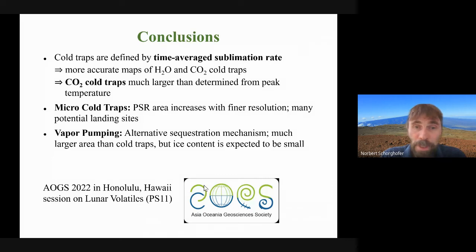There are cold traps at many scales, probably billions of them, and a few of them will hopefully be explored by the upcoming missions in the next few years. And then there is this idea of vapor pumping, which can act outside the cold traps to sequester some of the water into the subsurface. So still in cold areas, but not as cold as cold traps.